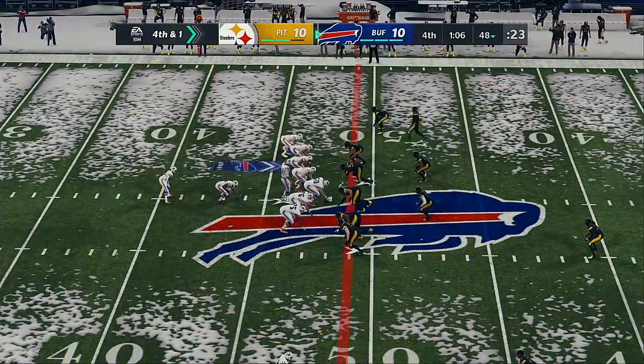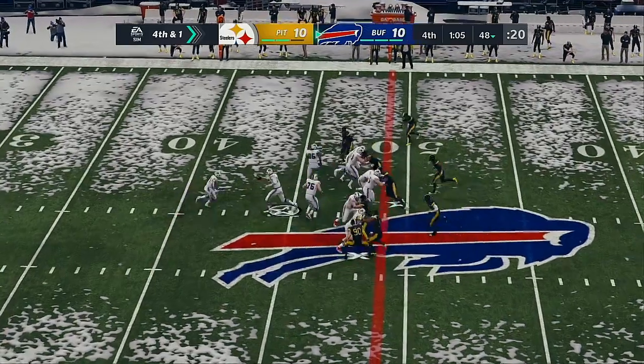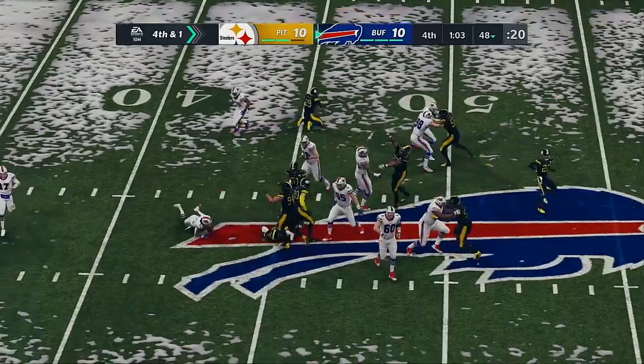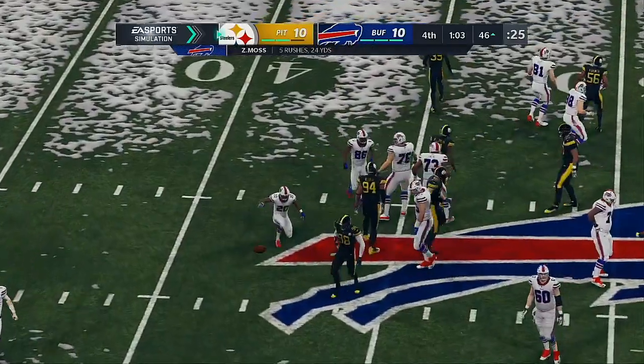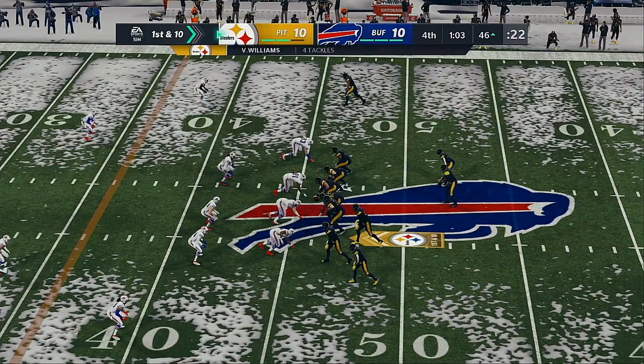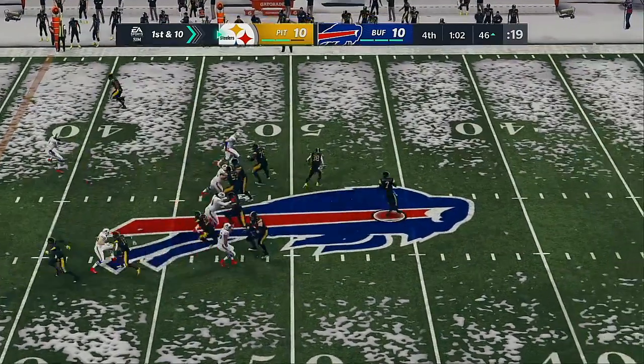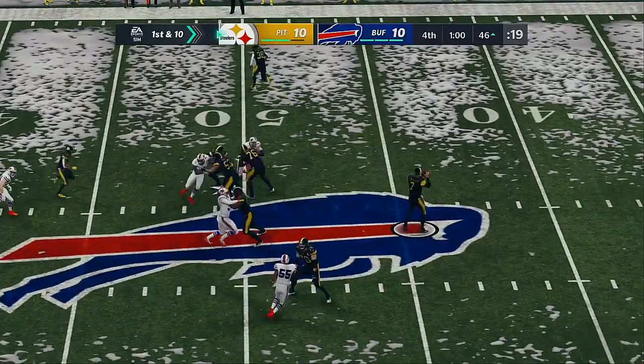Tie game, fourth quarter, and they're going for this thing on fourth down. They're going to run for it. It's Moss. And he's not going to get there. Might have even lost a yard. No dice for Sean McDermott in the offense. And the Steelers, they're going to take over in excellent field position.